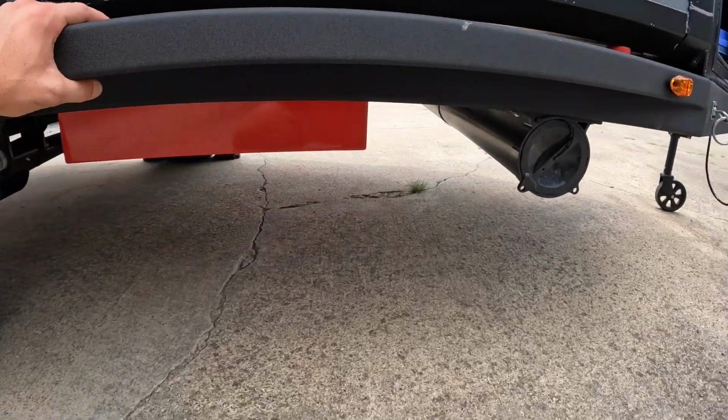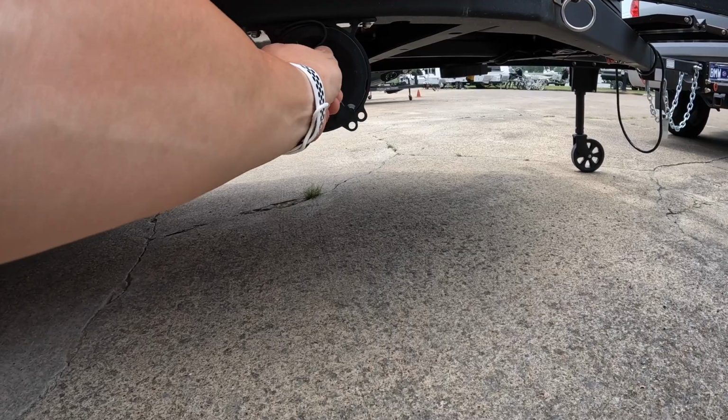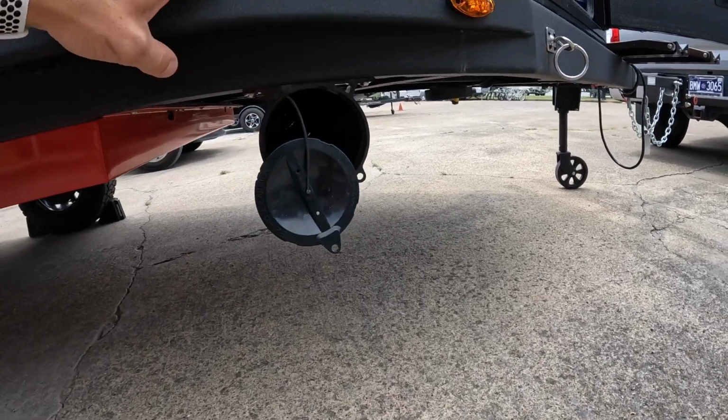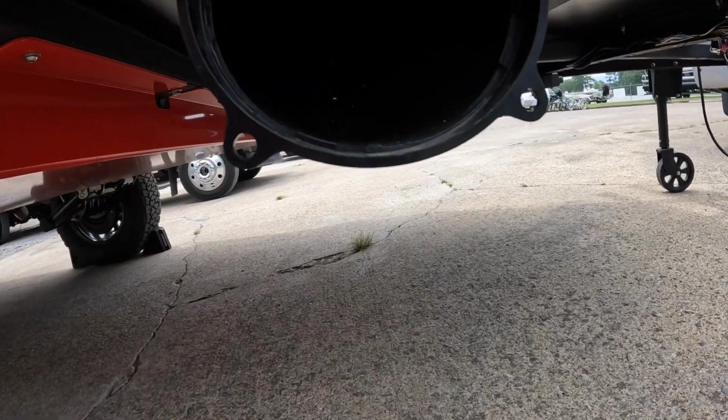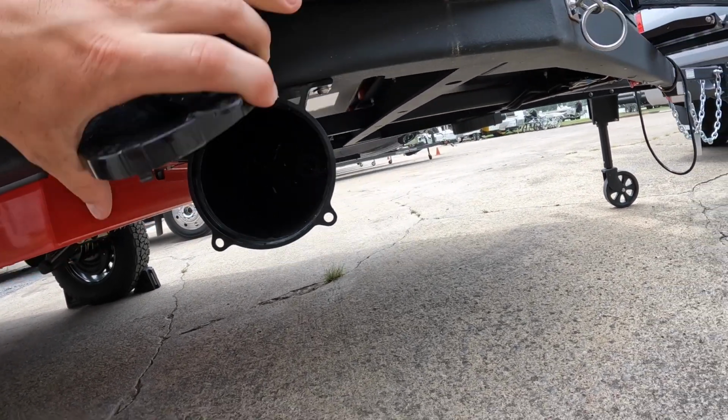Up underneath, oh wait, check this out right here. This is a good beer carrier right here. You can throw some ice up in there and then a bunch of cans, and then you got yourself a little beer toter. Perfect size for it.